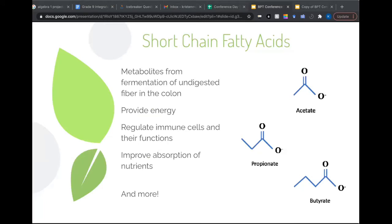Commensal bacteria have evolved to play an important role in modulating health through various pathways, including the production of metabolites, which are products of metabolism. Short-chain fatty acids, or SCFAs, as you may see it abbreviated throughout the presentation, are a key bacterial metabolite produced by the fermentation of undigested fibers in the colon.